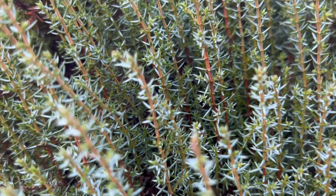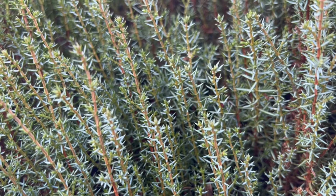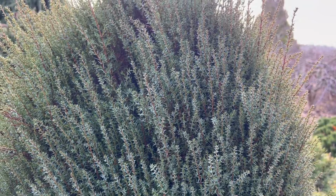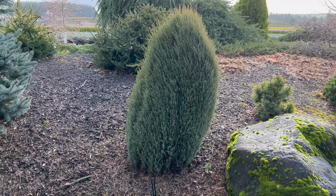Another thing I want you to notice with this one is how it looks next to the rock with moss on it. I talked earlier in the video about planting plants that look similar to the boulders, and you kind of get lost: is it a rock? Is it a plant? Visually, it just doesn't look right. But this is a little bit better example of how it does look right, where you've got a more vertical plant with a squatty boulder.